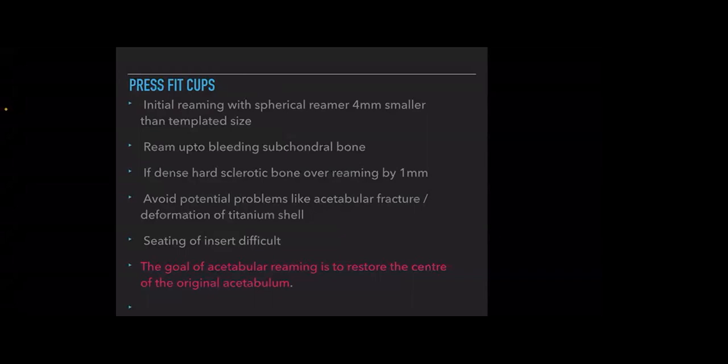If dense hard sclerotic bone, over-ream by 1 millimeter to avoid potential problems like acetabular fracture and deformation of the titanium shell. So don't hammer it unnecessarily. See to it that it is going in very smoothly, and there should be good support all along, but don't unnecessarily hammer it. If you crack the cup, it may lose its hold over a period of time. You may have some unrecognized cracks there, which can lead to failure later, in the post-operative period.